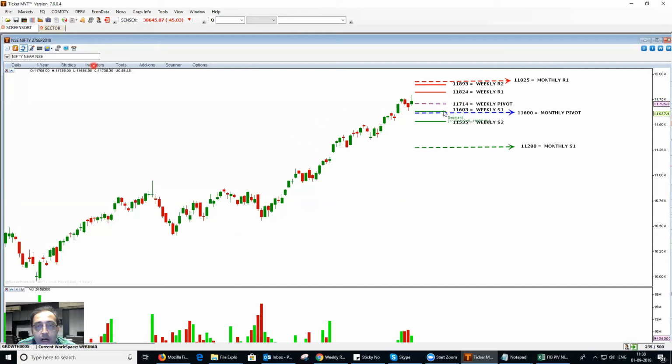The supports are interesting. The reason is that around 11,600 levels, you have the weekly S1 as well as the monthly pivot. So we have a confluence of supports around 11,600. For those who are the index players, they should actually track these levels for going long.